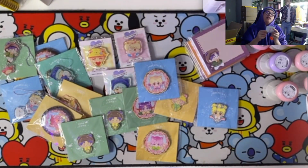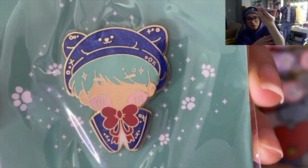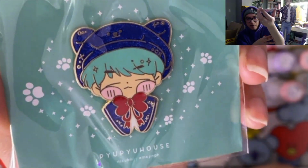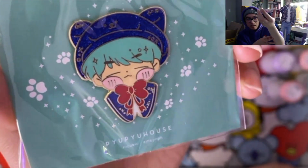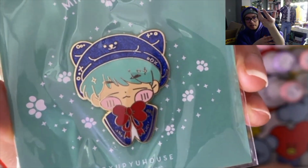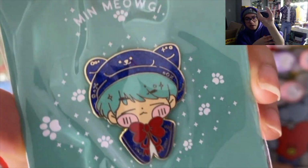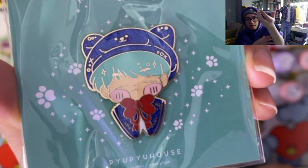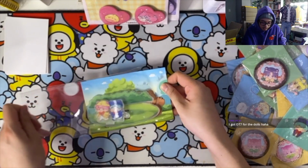And lastly, we got Suga. We got your boy Suga. Check him out. His hair color, very nice. Very minty, right? His red bow. Blue robe. Blue hat. He's even got a little face on the top there of the hat. So cute. X's and O's. Well, let's check out these acrylic stands here.